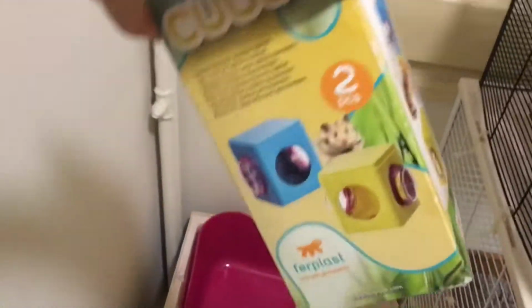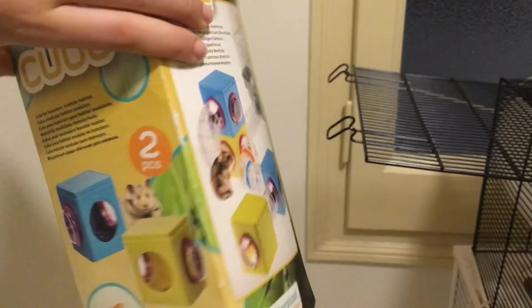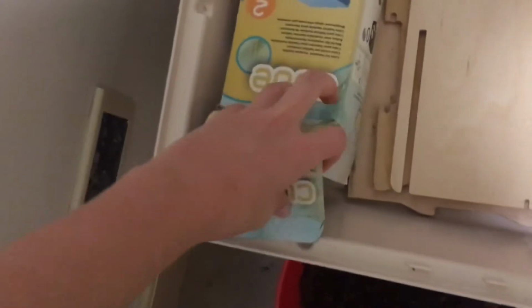And I have next to it this Hamster Tunnel system. We don't use it at all. I've never used it. We got this from the friend that gave us the little cage that I showed in the beginning. My parents don't let me throw it away because I think I will use it in the future, which I won't. But yeah, I just have it here since it doesn't really take up much space.